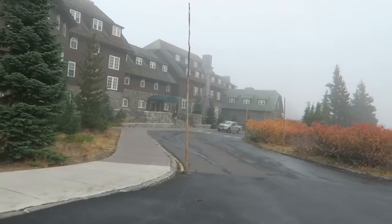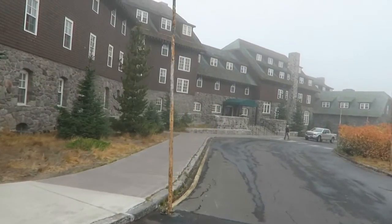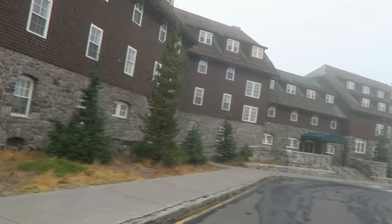So we decided to drive over and just check out the Crater Lake Lodge. So we're just gonna go walk inside and see what it looks like. It's a nice little design, not super huge, so I'm sure it fills up fast.